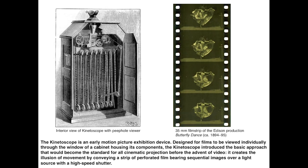Another precursor to actual motion pictures was the kinetoscope. An employee of Thomas Edison developed this between 1889 and 1892. You can see the kinetoscope here used 35 millimeter film with sprocket holes so that gears could advance the film up and down, and the viewer would look into a little viewing piece here, and through the sequence of these, would see what appeared to be moving pictures. Popular form of entertainment.